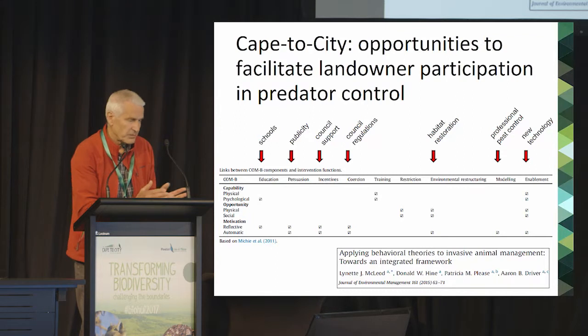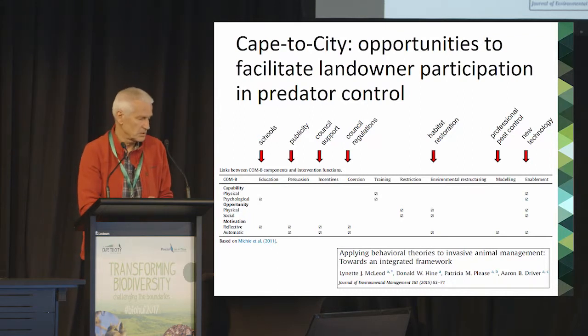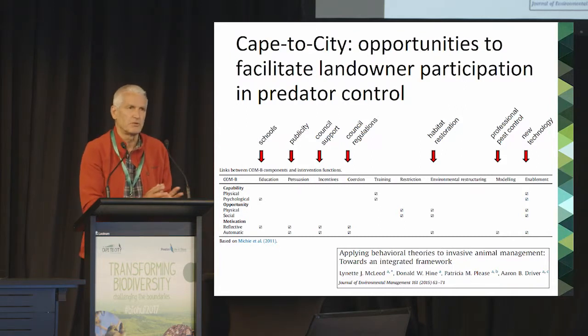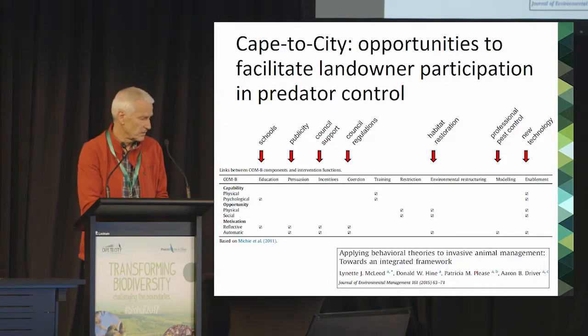So the Cape to City program and other programs across New Zealand are ticking a lot of these boxes in helping people get involved. And this sort of paper provides a nice structure, I think, for seeing where there are opportunities in the future to fit in additional interventions that might increase people's capability, their capacity and their motivation to be involved in predator control.